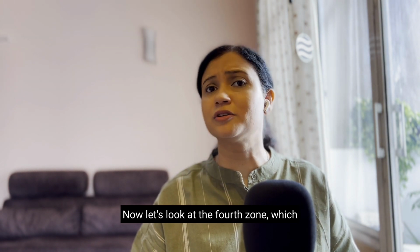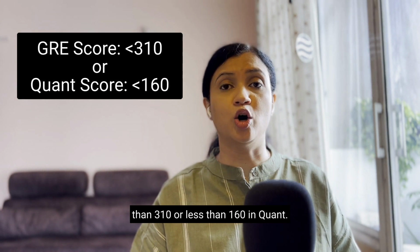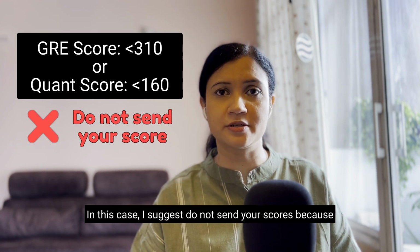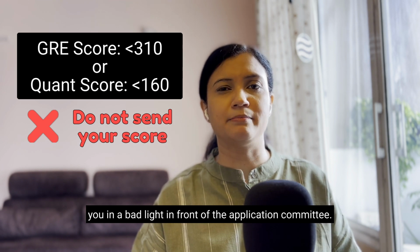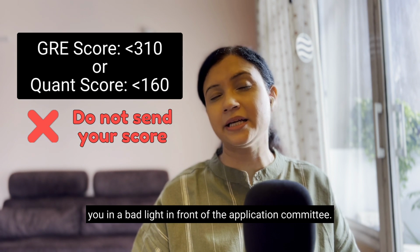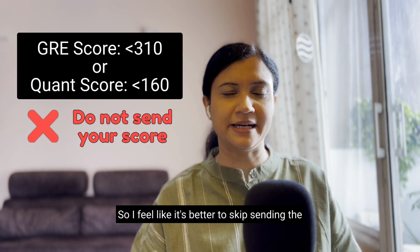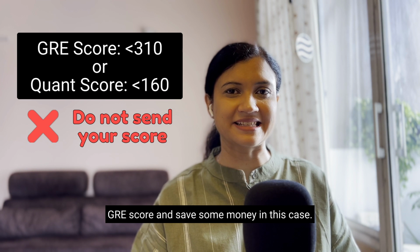Now let's look at the fourth zone, which is, let's say your GRE score is less than 310 or less than 160 in Quant. In this case, I suggest do not send your scores, because it's not going to add any value. Plus, it might put you in a bad light in front of the application committee. So I don't think it helps. Your GRE score is not going to help you in this case. So I feel like it's better to skip sending the GRE score and save some money in this case.